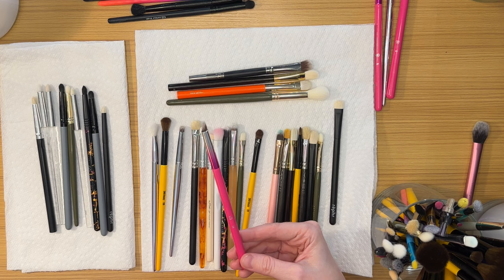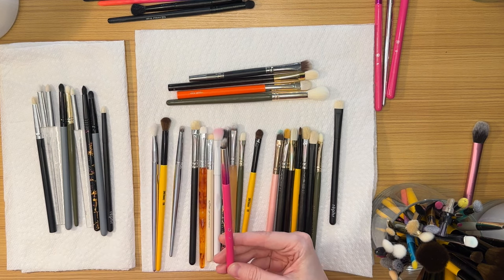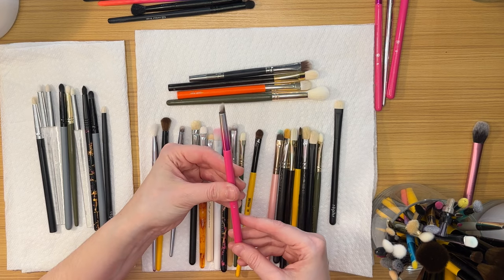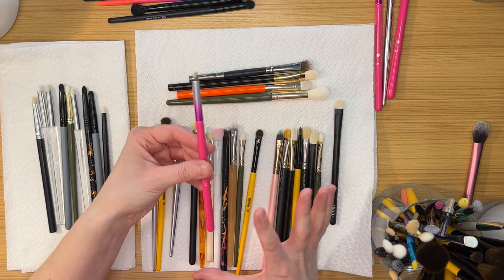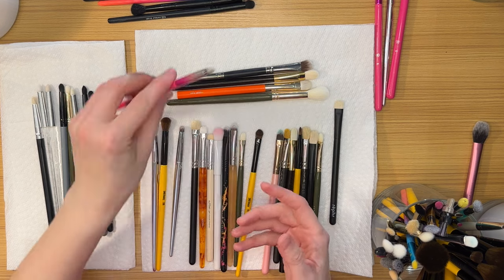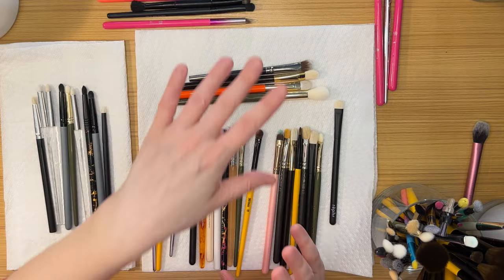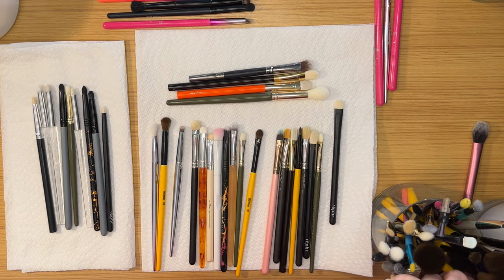I'm probably going to try to find somebody to give them to. So it's possible that if I don't get around to giving these away yet when I post this video, I might still have this sitting in my house for a few more days. So if you have any advice on any brushes that I'm putting in the maybe pile or getting rid of, and you think I should try them a certain way, do let me know.